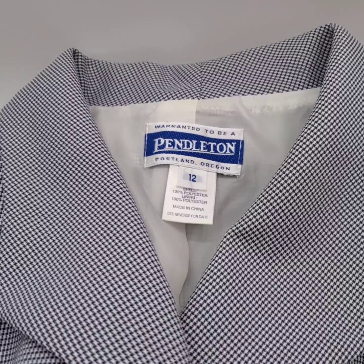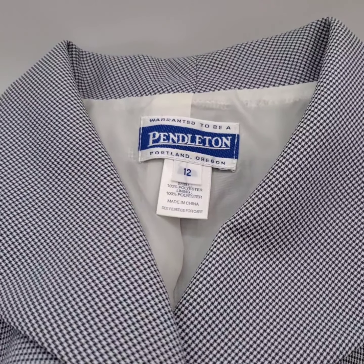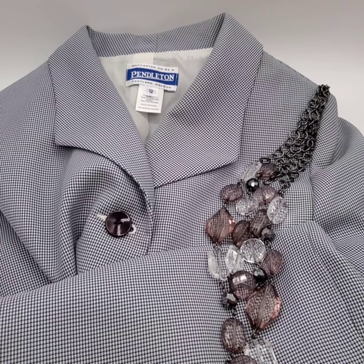We sold this Pendleton dress suit for $19, and the buyer's getting this necklace for free.